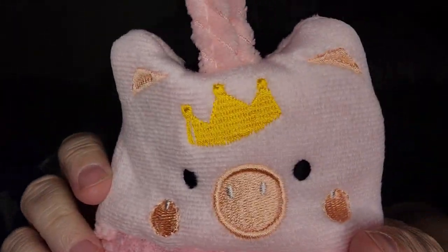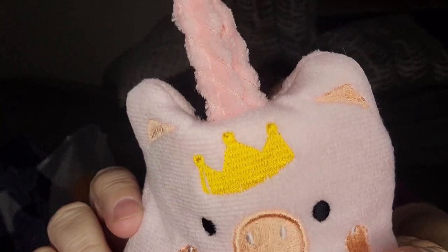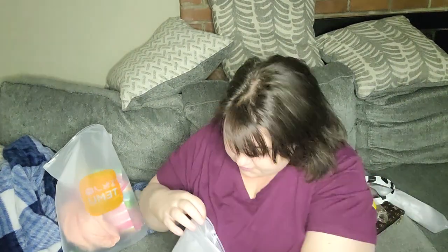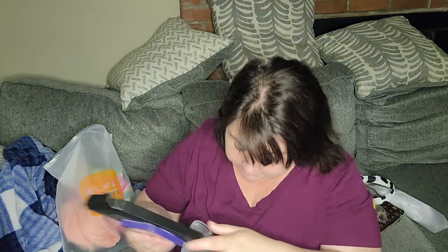My sister likes pigs a lot. And I saw these and I couldn't resist because they're so stinking cute. They're actually embroidered on here. It's a close up. Let me show you my piggy. They're really cute. There's no straight strings or any of that. I like it, and they're not expensive.